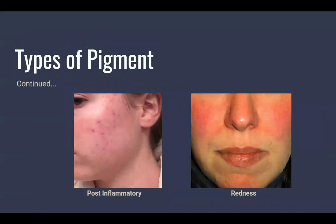So another type of pigment, to the left, is post-inflammatory pigmentation. Post-inflammatory is usually a temporary type of pigmentation that follows an injury or an irritation to the skin. An example of post-inflammatory pigmentation would be acne or dermatitis, eczema, or even just getting an insect bite on the skin that you've scratched, and then you notice that you have some pigment changes after that.